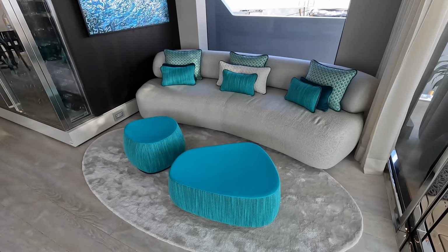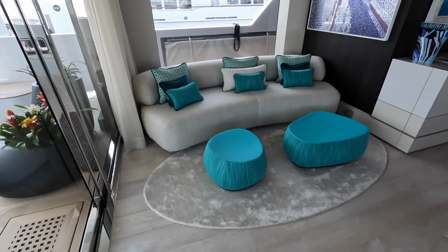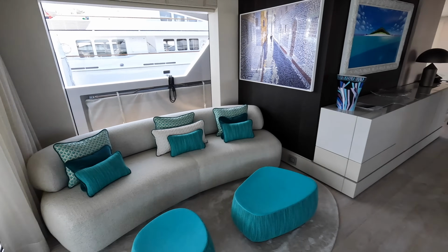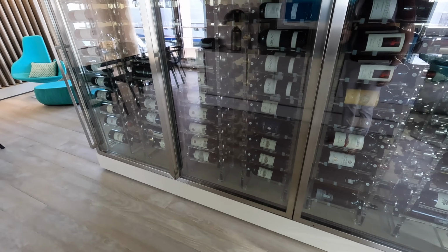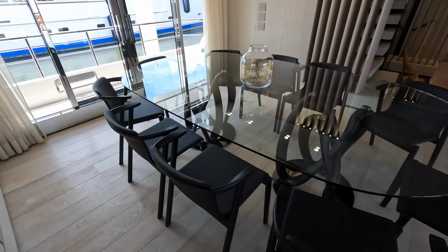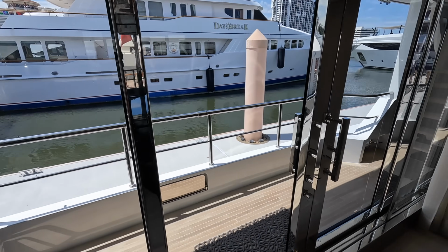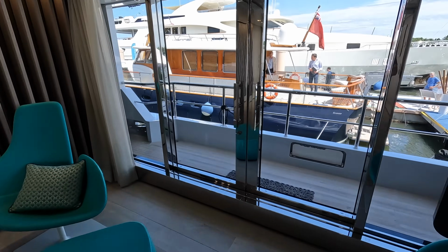But here is the entrance to the main salon, and you're gonna see all throughout this yacht, you have that beautiful Italian style. Here is a wine cellar, and this holds over 150 bottles. Here is the dining area, and you have really great doors that open out to the side decks on either side. So you can open this up completely, get a great cross breeze in here.